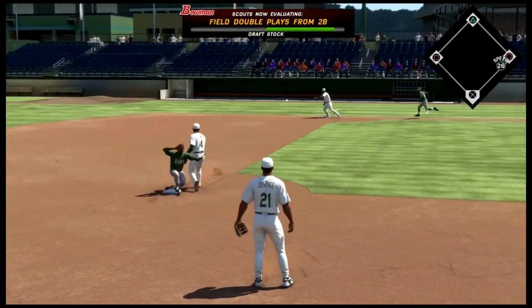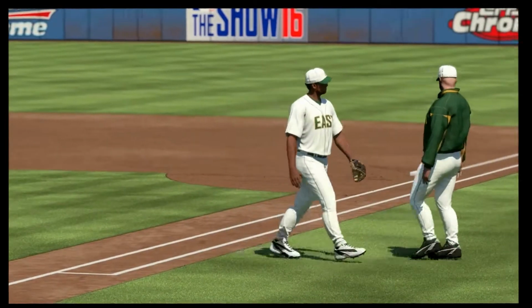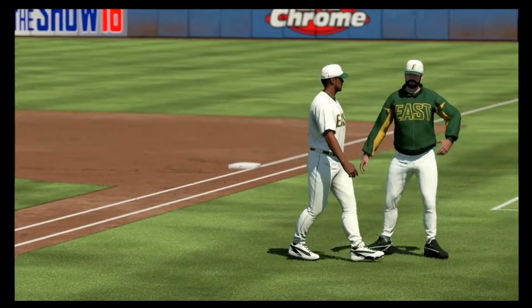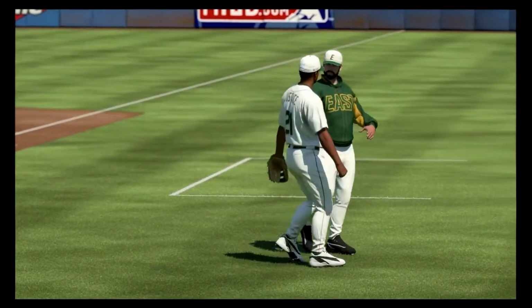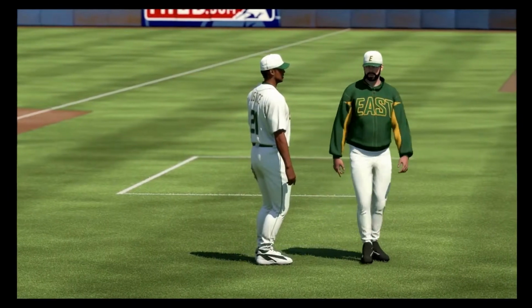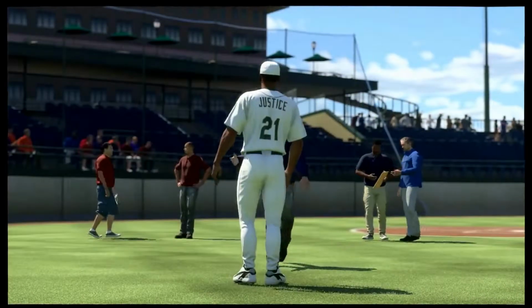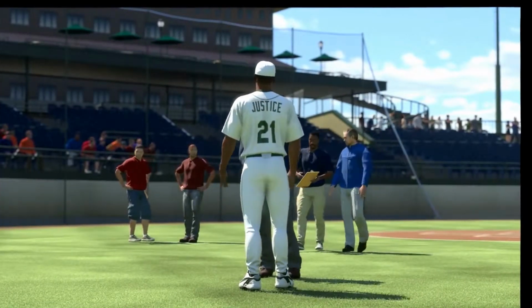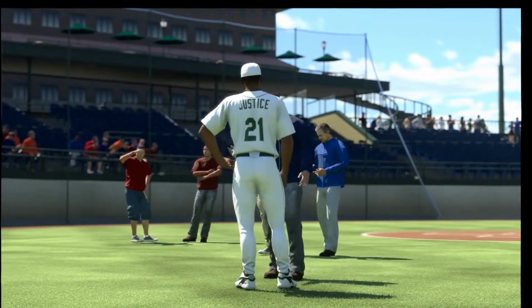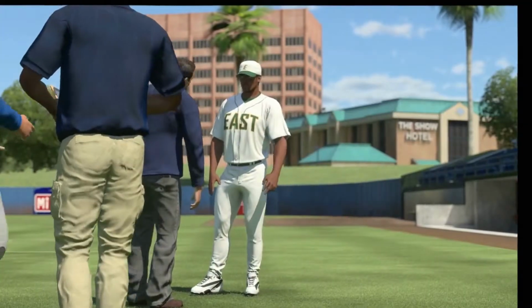Come on, what are you doing? I'm supposed to go to second base. You see the man there? He's trying to sabotage me. That's what he's trying to do. And it's like the scouts like me, just a little bit.